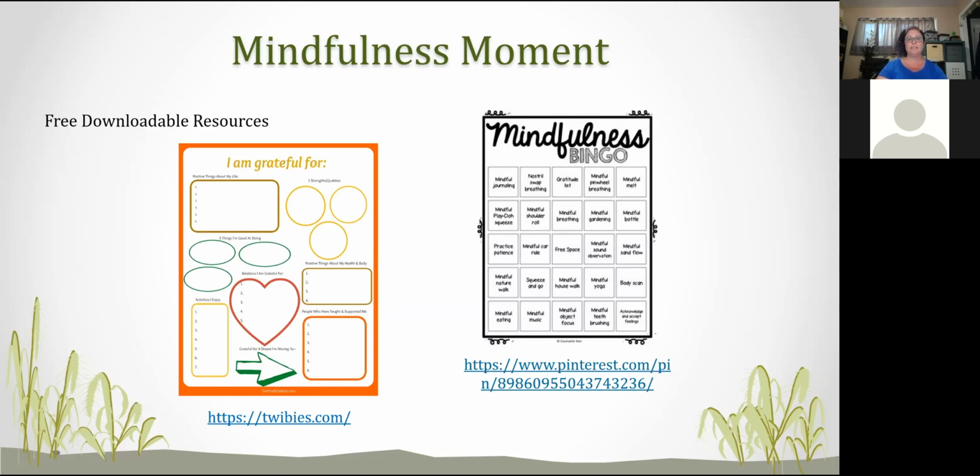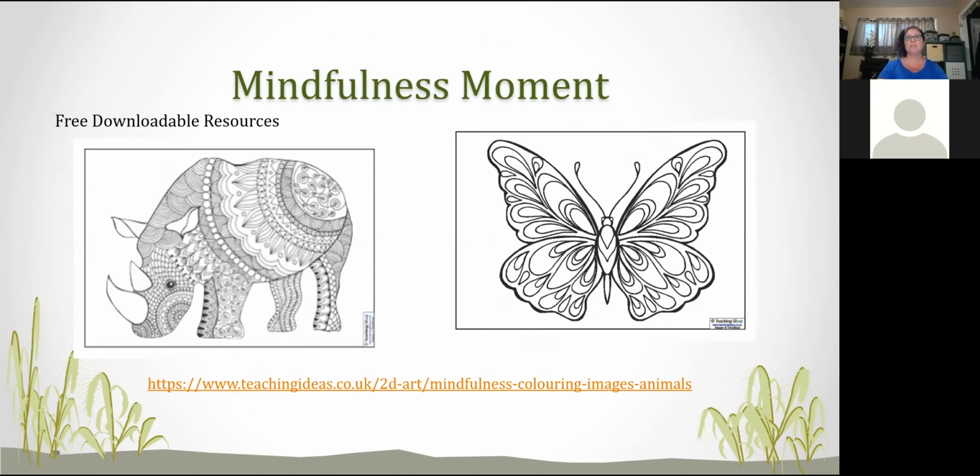The next is some more downloadable resources, and these are just color sheets, and I shouldn't say just because they definitely work. I like the quiet seclusion of kind of going inward and coloring. I also found out there are apps out there that will let you use your phone or your tablet to do the coloring.